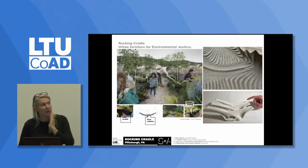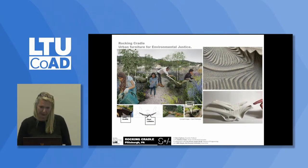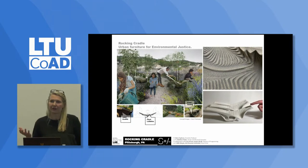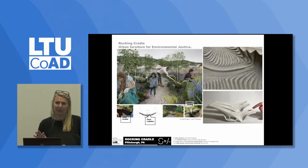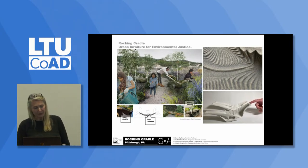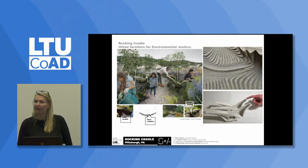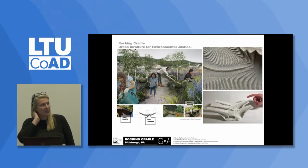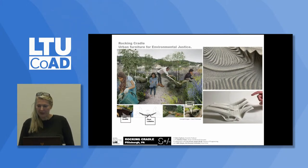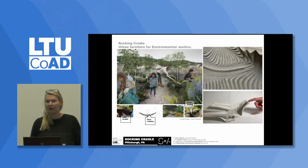This is the last project I'm going to show you, which is finished, which is essentially taking all these aspects of both ecological thinking and some of the shaping strategies together with 3D printing technology into reality. This project's called Rocking Cradle, Urban Furniture for Environmental Justice. And we proposed these green infrastructure vehicles that are integrated into a green nursery, where display objects function as urban furniture, water collection devices, planters for native species, but they also carry messages from the local community.